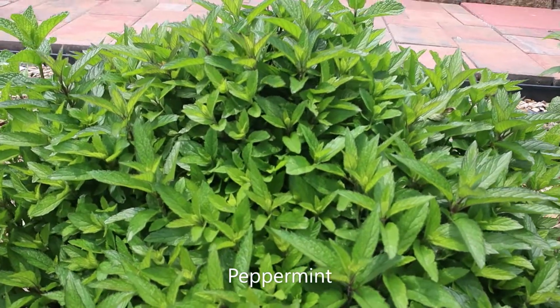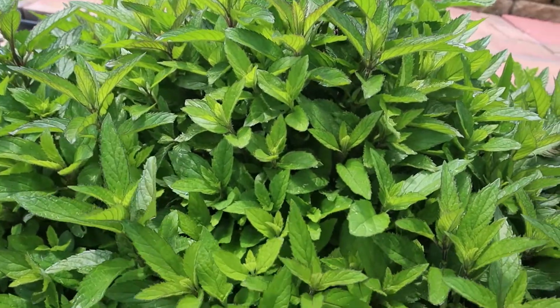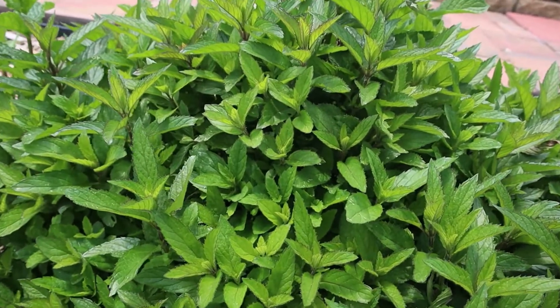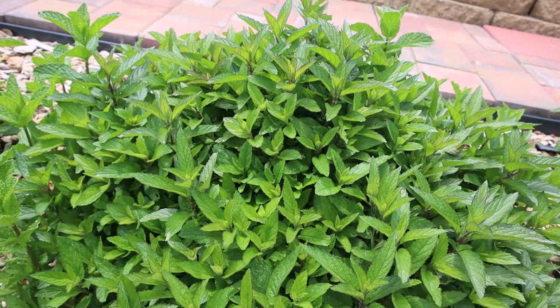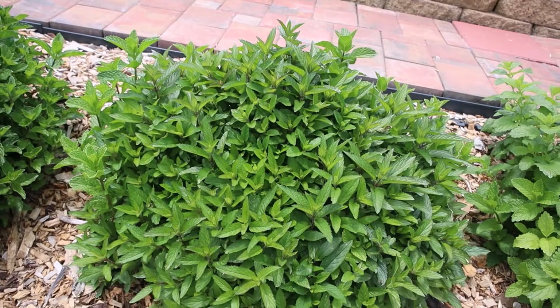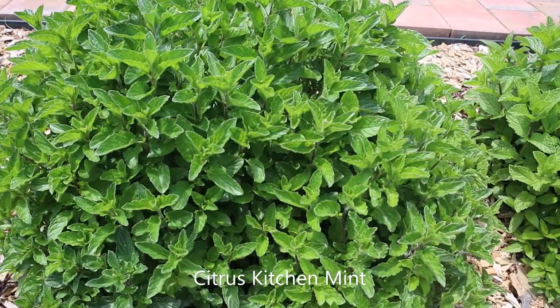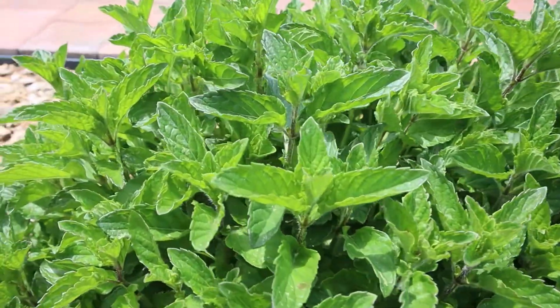Peppermint is a hybrid mint, a cross between water mint and spearmint. The leaves of this variety are processed for the essential oil to produce flavoring for chewing gums and toothpaste. Citrus Kitchen Mint is another hybrid mint with delicious aroma and taste.